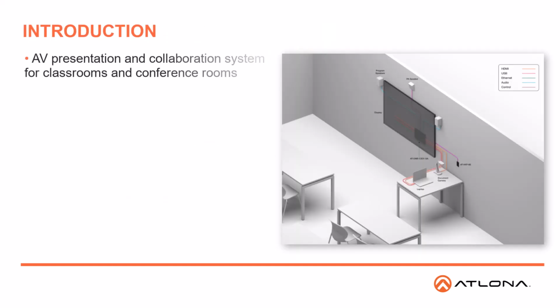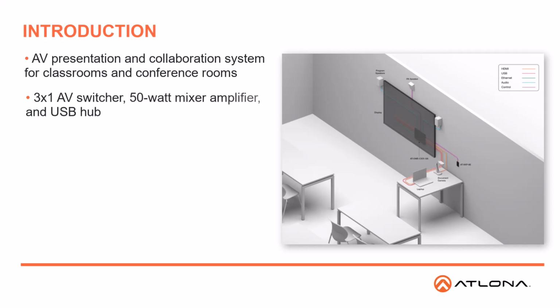The Atlona AT-OME-CS31 products are AV presentation and collaboration systems for classrooms and conference rooms. They feature a 3x1 AV switcher, 50-watt mixer amplifier, and USB hub. Powerful digital signal processing allows mixing a variety of audio sources to the amplifier, line, and USB audio outputs, as well as acoustic echo cancellation to automatically eliminate echo for remote USB audio.